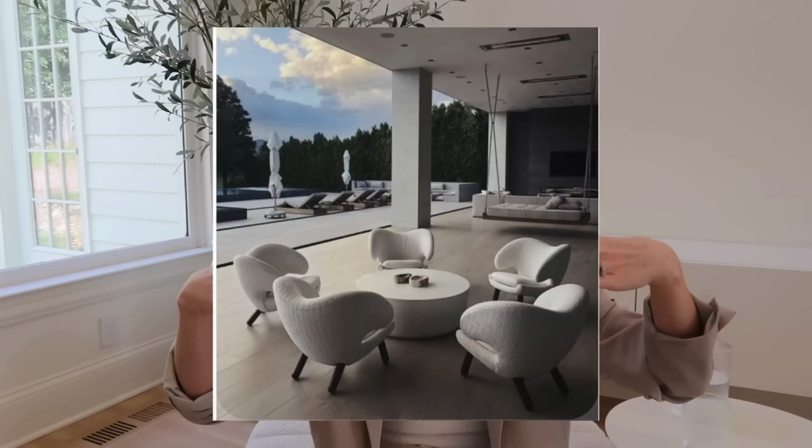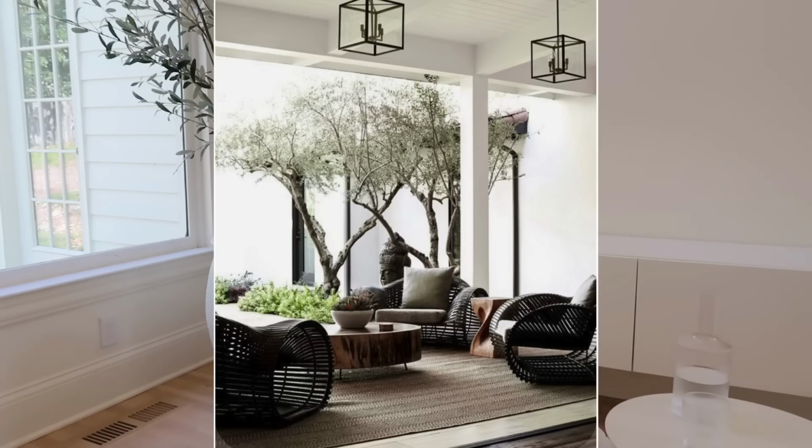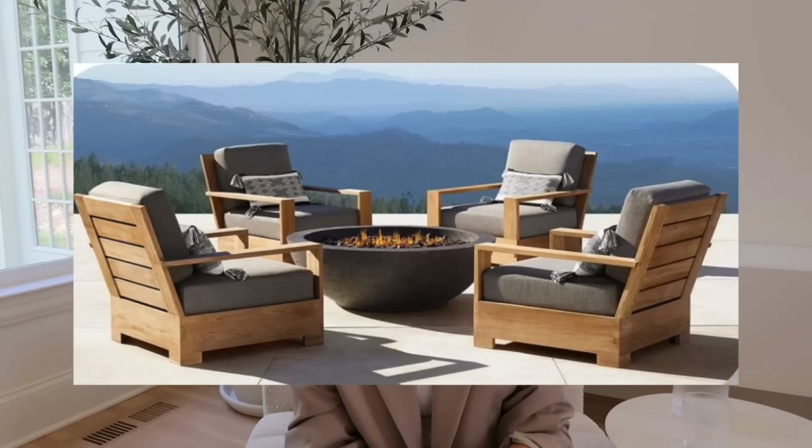I also have really been loving unique chairs or classic, substantial chairs set up in a circle, in a more conversation circle with either a fire pit in the middle or a circle coffee table in the middle. I think that looks really cool.